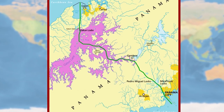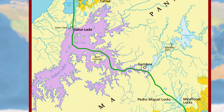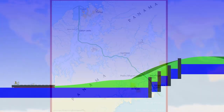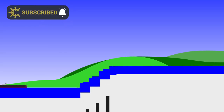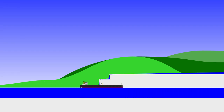From above you can see that a huge chunk of the passage passes through Gatun Lake, then the rest is through a series of artificial waterways that have been cut through the mountains at either side. Now, the lake itself sits naturally high above sea level. If you were to open it up to the ocean, all the water would drain away and you'd have to carve an even deeper passage right across Panama.